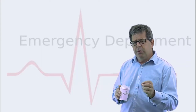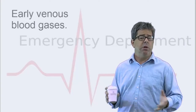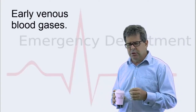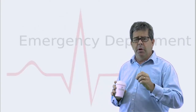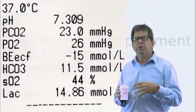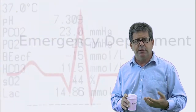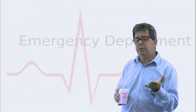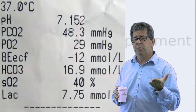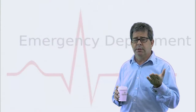Now, it's important also with the blood test, I think, to make sure you're looking at venous gases really early. The venous gas is going to show you what the metabolic acidosis level is, what the lactate is, but also what the respiratory compensation is. Is the child breathing up to compensate for the acidosis, or are they getting tired and the CO2 is starting to rise? In which case you might be thinking, well, I'm going to have to get some help because we're going to have to probably intubate this child.